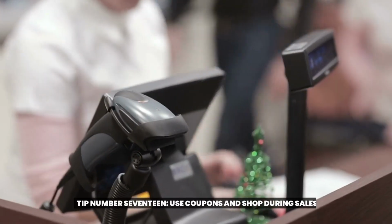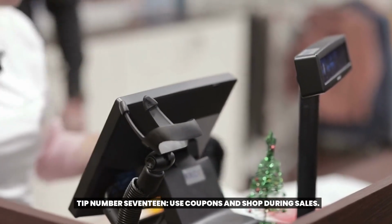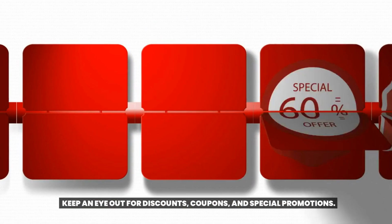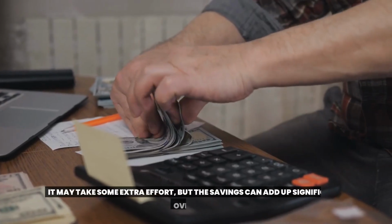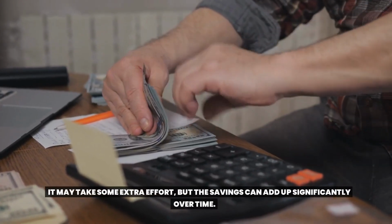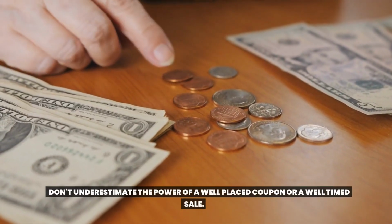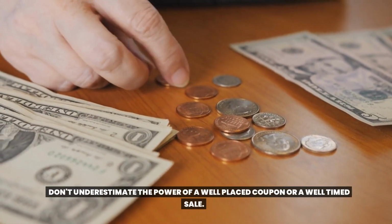Tip number 17, use coupons and shop during sales. Keep an eye out for discounts, coupons, and special promotions. It may take some extra effort, but the savings can add up significantly over time. Don't underestimate the power of a well-placed coupon or a well-timed sale.